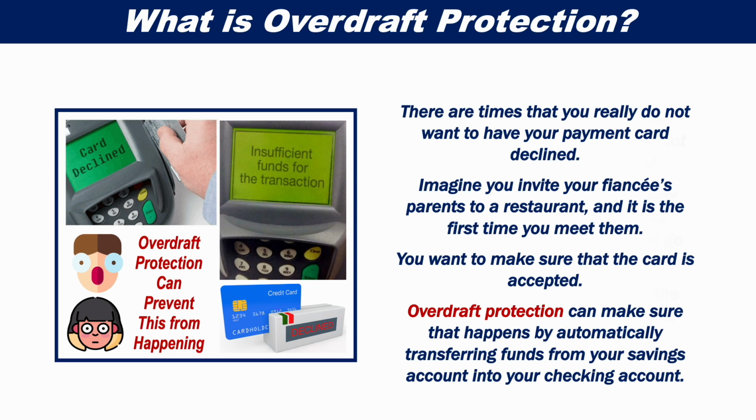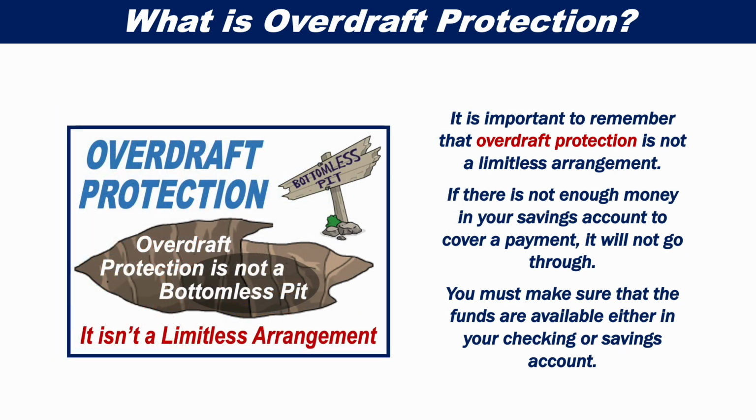It is important to remember that overdraft protection is not a limitless arrangement. If there isn't enough money in your savings account to cover a payment, it will not go through. You must make sure that the funds are available either in your checking or savings account.